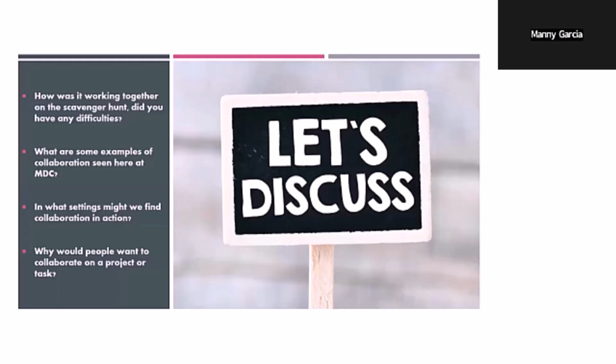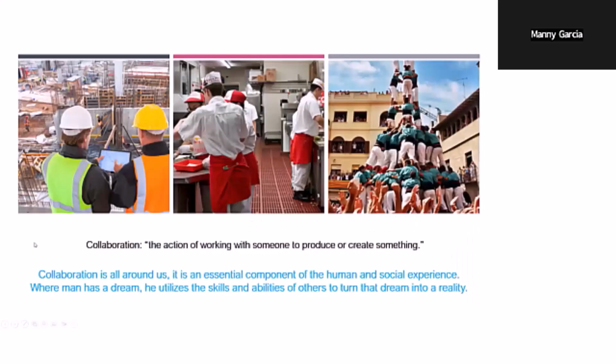So people are going to want to work together on a project or collaborate on a task because they want to be more efficient. They want to get things done on time. And because you have different flows of ideas coming in, it allows you to really get a full picture of what everybody can provide and offer to the project at hand. So collaboration, the action of working with someone to produce or create something. So in all three of these images up here, we have people coming together, working to produce or create something.